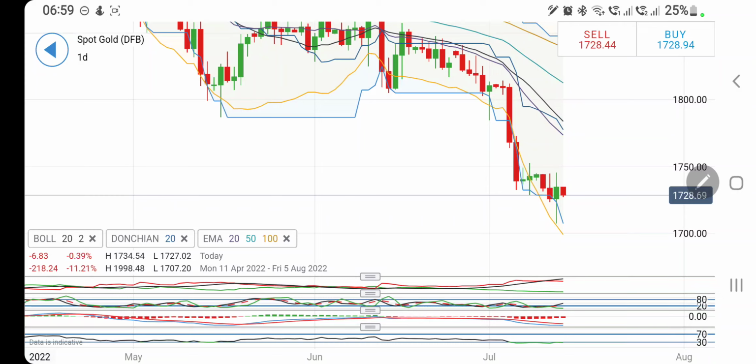wait for it to hit 1718, 1715 as the first support level. 1718 will be the first support, then 1715 and then 1708 will come. So take your positions accordingly, take your trades accordingly, keep trading with this stop loss and keep trading with the trailing stop loss.